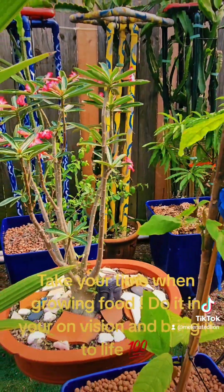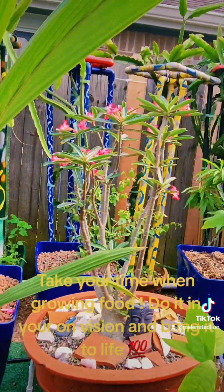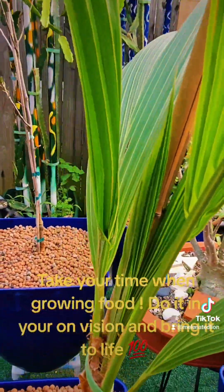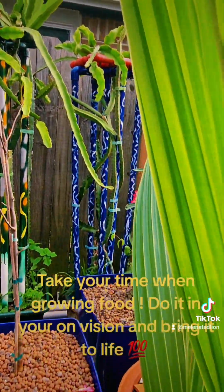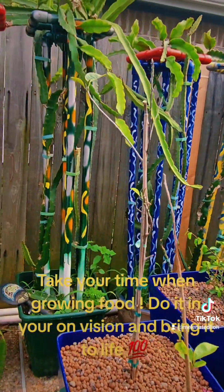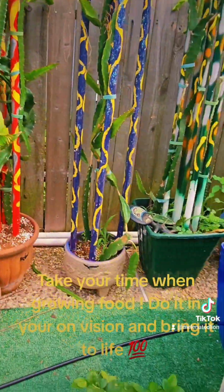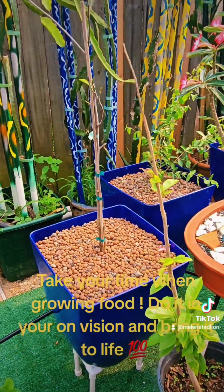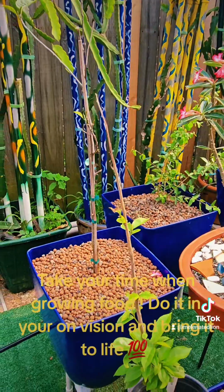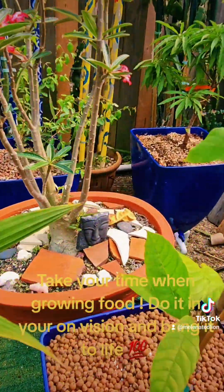Because when everything's done, this is going to be a very, very nice food forest with different varieties of fruits and vegetables grown all aquaponically that you can use in a small urban, suburban space. I'm gonna show you that. You can grow a lot of food. You can grow food to feed two or three families aquaponically in a small space. And I'm showing you how to do this little by little.